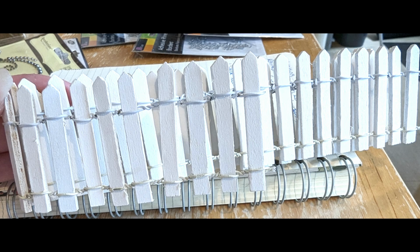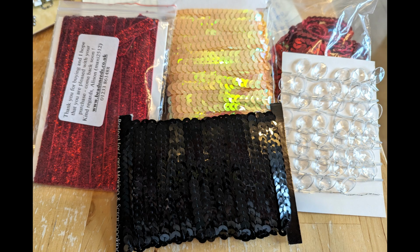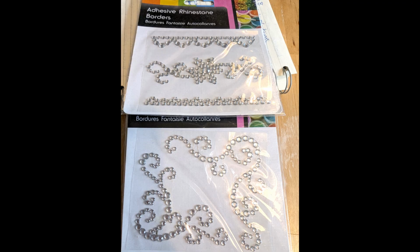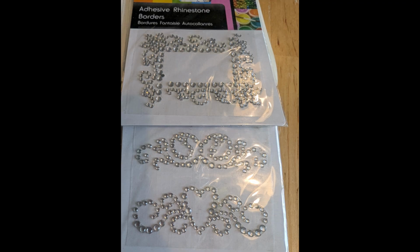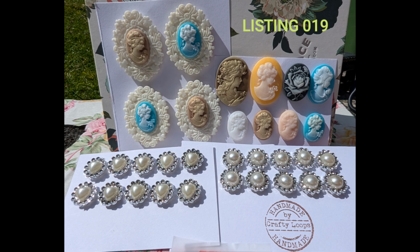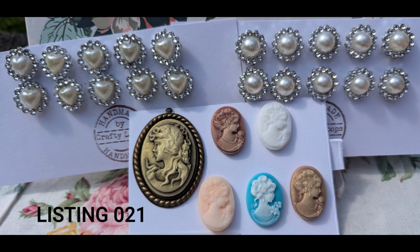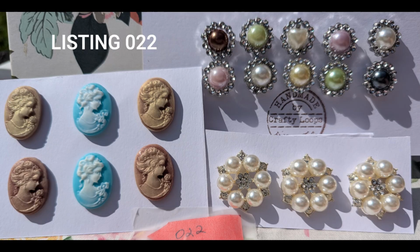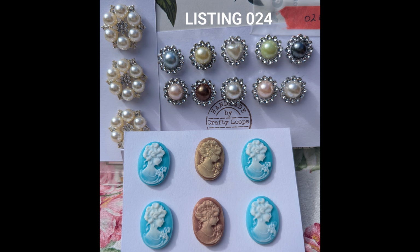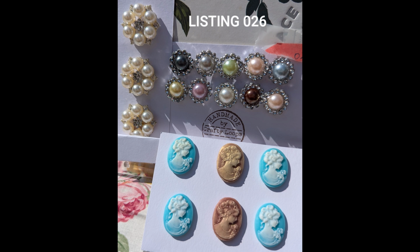So everything's going to be listed on eBay. It's UK only, I'm afraid. I'm very sorry about that, but that's the way I have to do it because international is just way too much money for you to spend. And then I have loads of embellishments that I have made and that I've also purchased. So you'll see loads of listings for these wee flat back gems and pearls. So it's all through eBay, as I said. I'm sorry it's UK only, but at the minute international shipping is way too expensive and I'd be too worried about everything getting there safely.